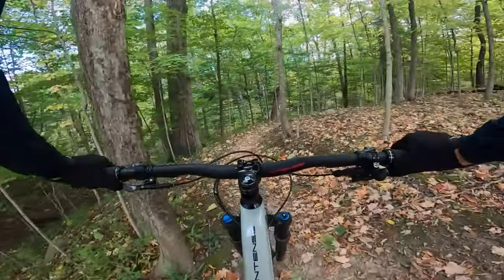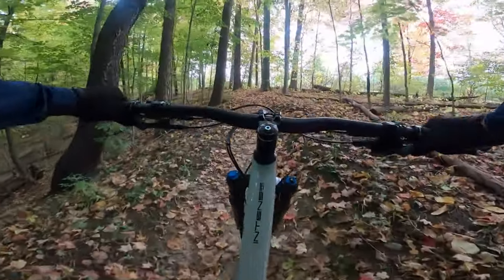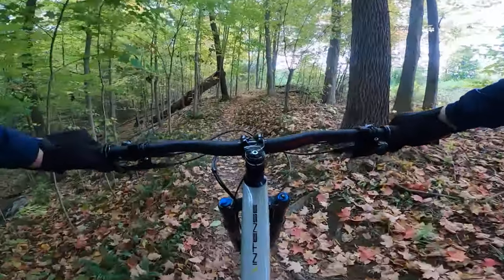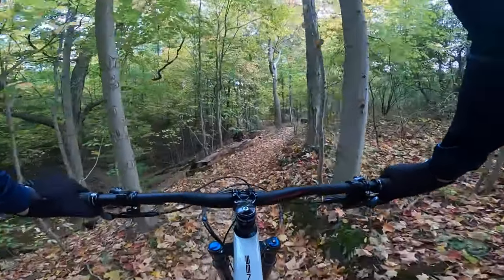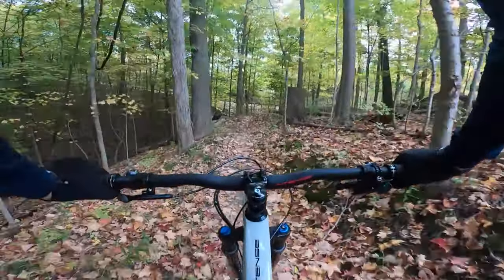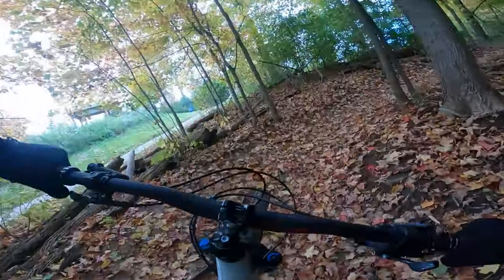They definitely made good use of the space here, considering how off camber this terrain is. And they really benched all of it out super well. I mean, just the moment I was down there, I didn't feel like I climbed a whole lot to get up here.